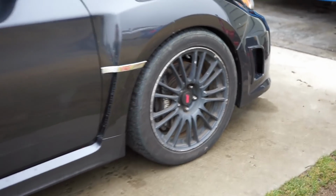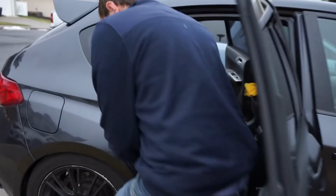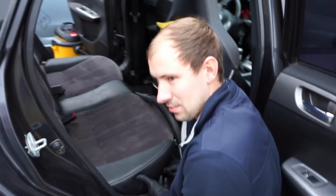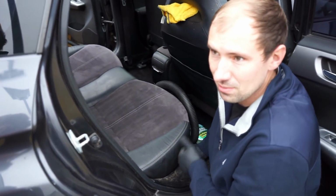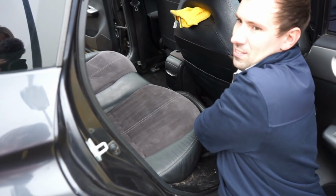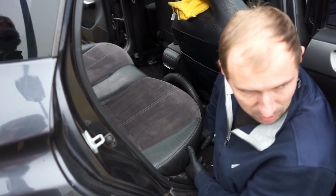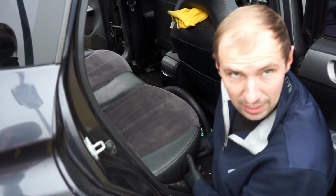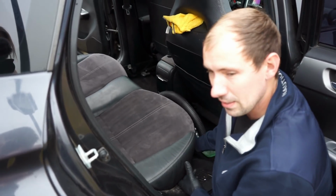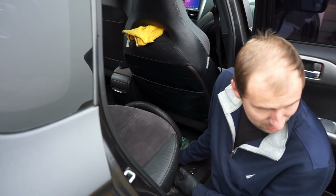So, I can only figure out how to get this rear seat up. What the hell? I've been trying with this for like 15 minutes for no reason. It shouldn't be this hard. I can't find the clip. Maybe it doesn't come out. They do. I just don't know where the clip is. It should be right here. Oh.